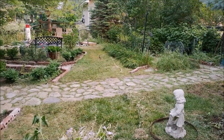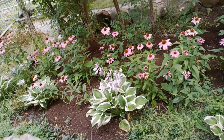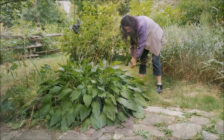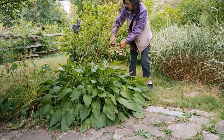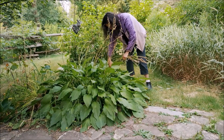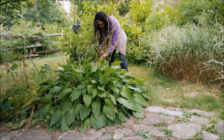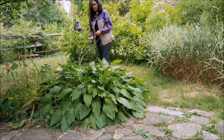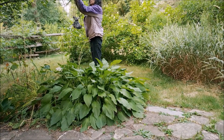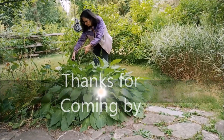Oh, there's a robin. The poor robins. The ground is so dry, there's no worms. There's my handles, and I'm cutting this last hosta, and it's in the Imagine circle. Just gonna fix up these two. Two little moose swinging. So thanks for coming by. Bye.